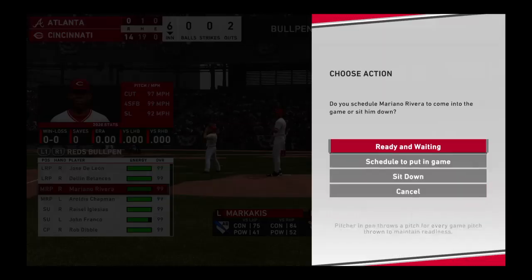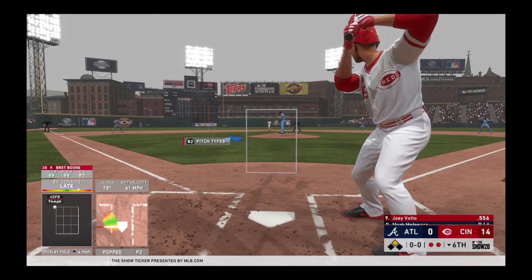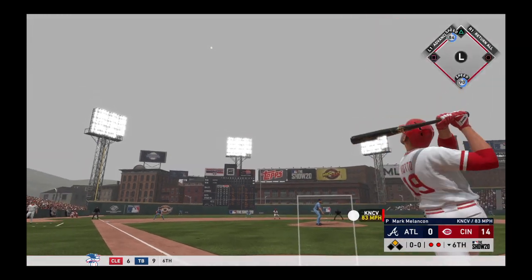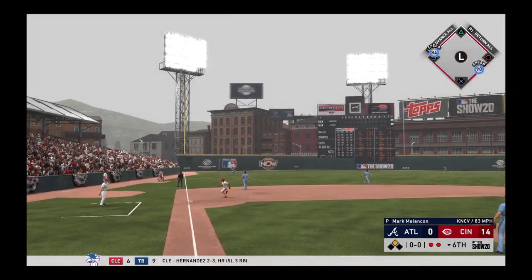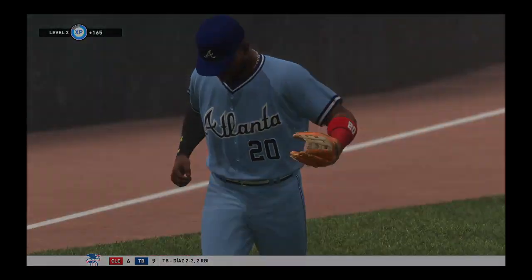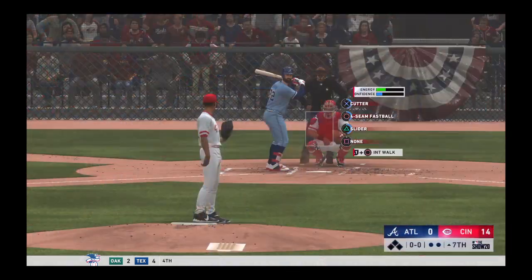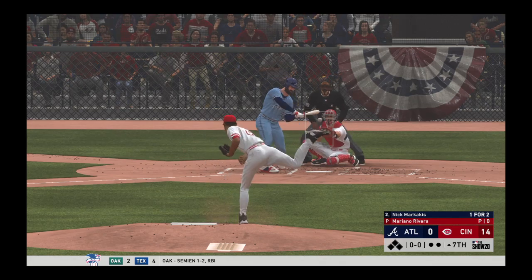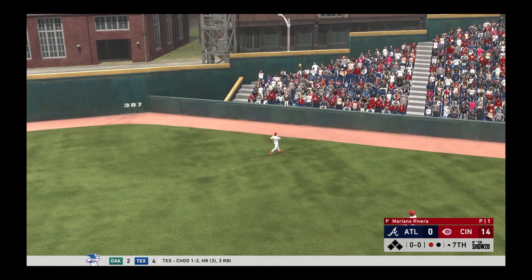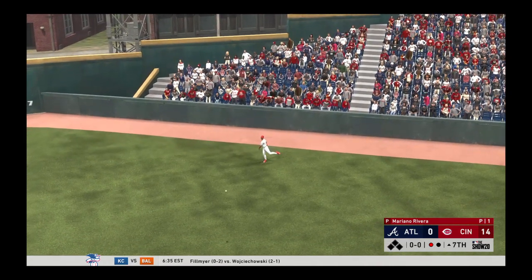Number 19, Joey Votto. Skied in the air to straightaway left. Ozuna is under it. No trouble with this one, and the inning is over. Mariano Rivera is on to pitch from the bullpen now to start inning number 7. He's set. Here it comes. Pulled toward right center field. Center fielder giving chase. He makes the catch. A great effort to get there and record the first out of the inning.